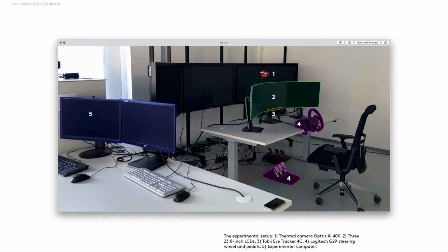Our experimental setup consisted of one compact infrared thermal camera that was installed on a tripod beyond a 3-screen monitor where the participant received the virtual environment. The screens were 23 inches wide. To be able to record the X and Y coordinates of the participant's gaze, we attached a commercial eye tracker to the middle monitor.